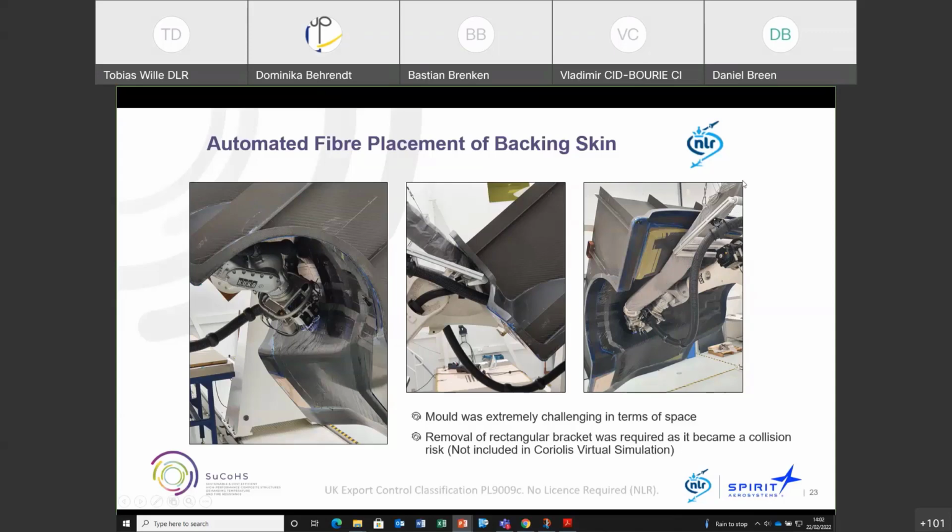I'm not going to use the right terminology here, so apologies to NLR, but it guides the material that's fed through the tows or fed through the top. I'm going to call it a hose down to the end effector of the machine. This rectangular structure guides it away, but it wasn't included in the fibre placement programming software at this point in time, and hence it wasn't able to virtually predict where in space that fixture was.